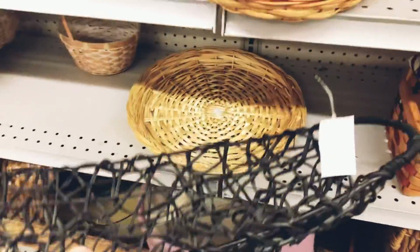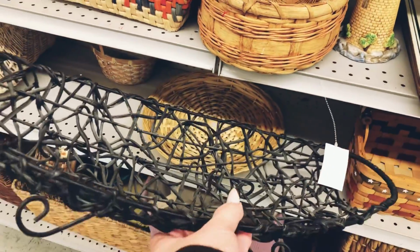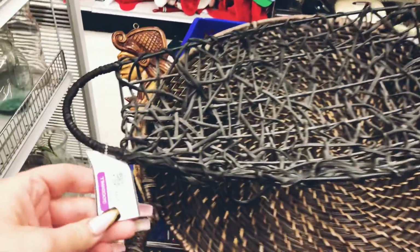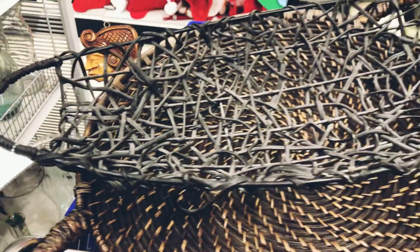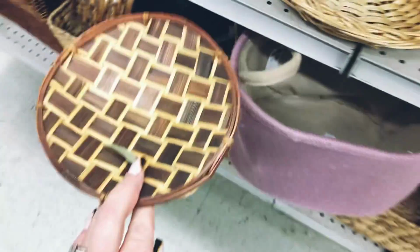And I don't just look for baskets for my living room. I look for them for my bathroom or even my kitchen. I'll be picking this one up to add my bananas to. I think it's really beautiful, and I love to add a hint of black. It just helps the whole bohemian and eclectic style.